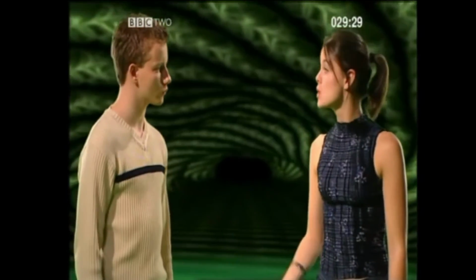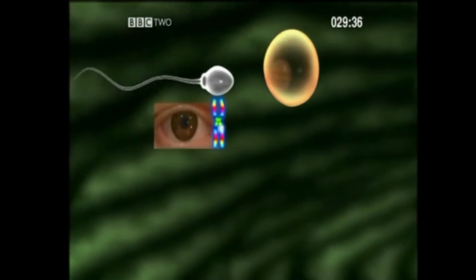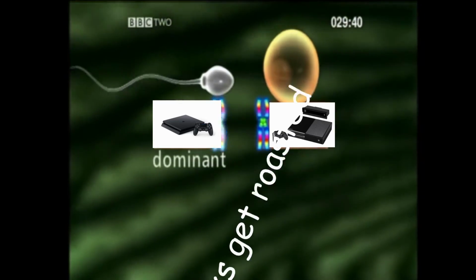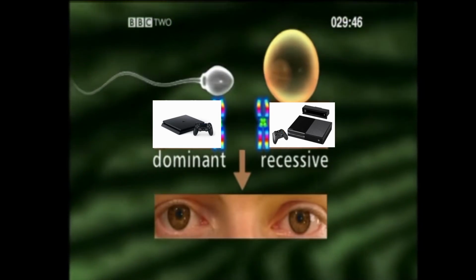Basically, some genes are said to be more dominant than others. So, for instance, if one parent was to contribute a brown-eyed gene and the other parent was to contribute a blue-eyed gene, the brown would win out. This means that the child has brown eyes.